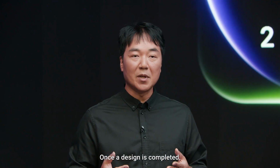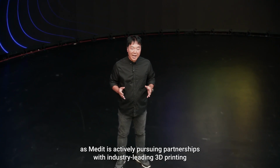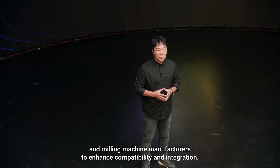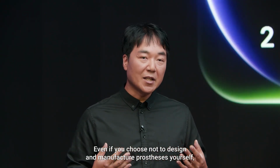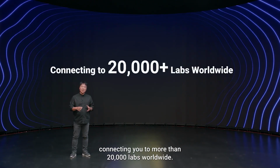Once a design is completed, users can proceed to production seamlessly as Medit is actively pursuing partnerships with industry-leading 3D printing and milling machine manufacturers to enhance compatibility and integration. Even if you choose not to design and manufacture procedures yourself, Medit Link is still perfect for your lab order management, connecting you to more than 20,000 labs worldwide.